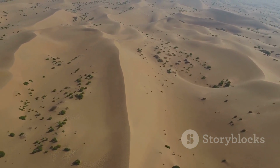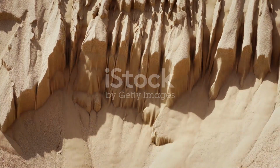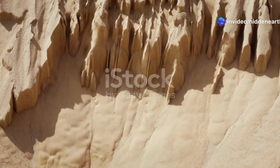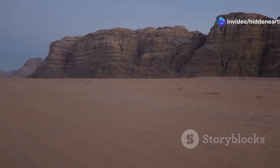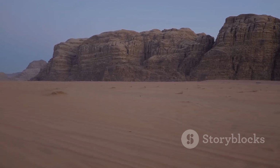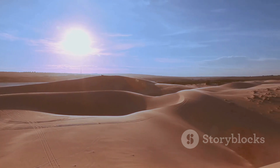Section 9. From ocean depths to desert sands. The journey from ocean depths to desert sands is a tale of constant change driven by the powerful forces that shape our planet. It's a story written in the rocks, whispered by the wind, and etched into the very fabric of our Earth. So the next time you see a desert, remember that beneath the sand lies a history as deep as the ocean itself.